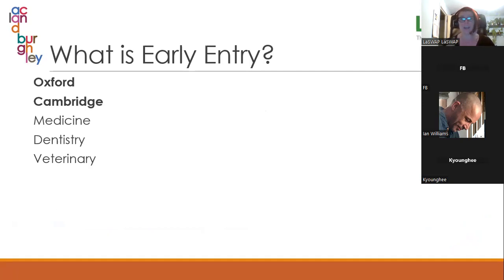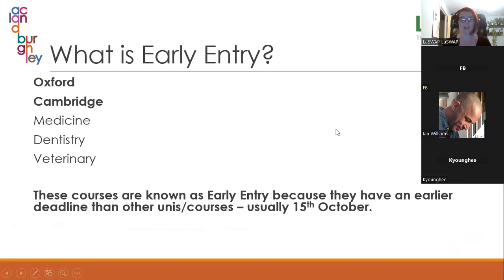But early entry today covers Oxford and Cambridge. When we say early entry, we talk about early entry in terms of UCAS, university applications. What we often mean is Oxford, Cambridge, medicine, dentistry, and veterinary courses. And very simply, they're called early entry because they have an earlier deadline than the standard UCAS and university deadline.